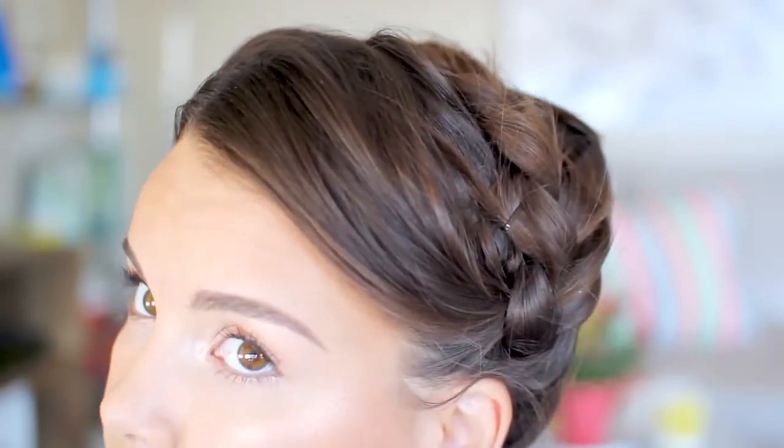So this is the finished look. It's a great way to keep your hair out of your face, and it's also a great way to go longer between washing your hair.